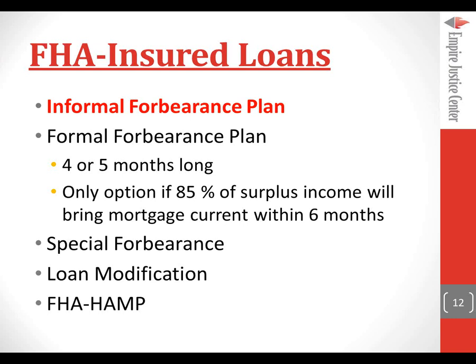Their program is a little bit different than the traditional Fannie or Freddie or non-GSE loans, where HAMP would typically be the thing you'd look at. For an FHA insured loan, there are a number of steps you're going to look at. As you can see on this screen, it goes from the informal forbearance plan, that is the least onerous, all the way down to FHA HAMP.